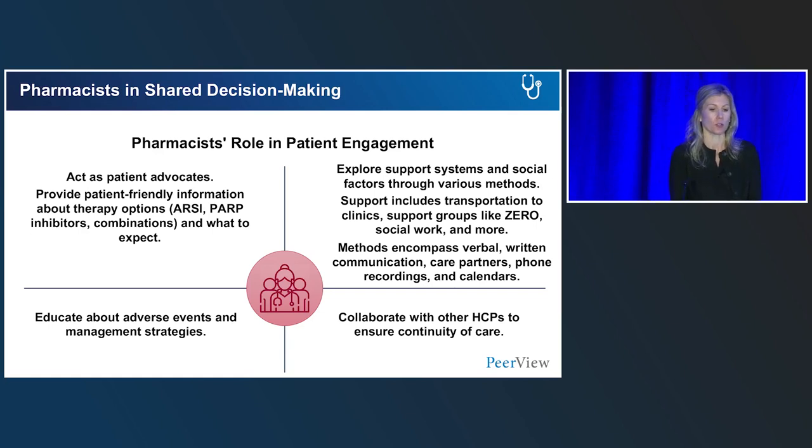So that can include transportation to clinic, getting the patient connected with support groups like ZERO, also with social workers or caseworkers as well. And those can be verbal communication, written communication, communication with care partners, also phone recordings or reminders about refilling medications, and then calendars to keep up with dosing and with appointments. And then also to continue to collaborate with other HCPs to ensure that continuity of care.